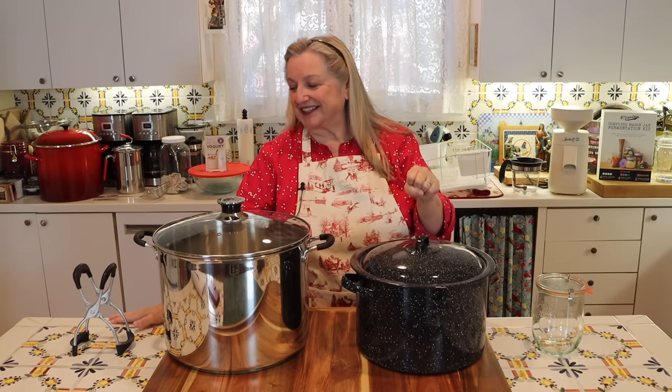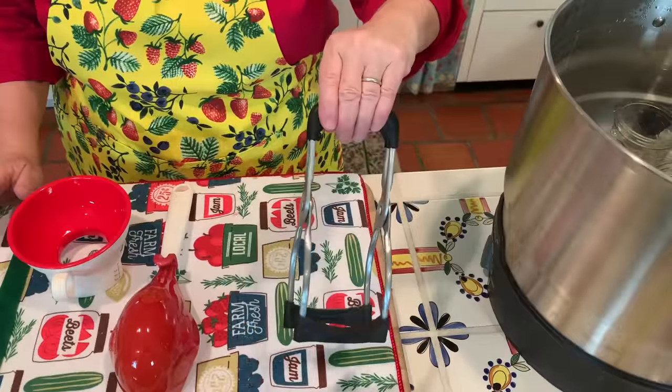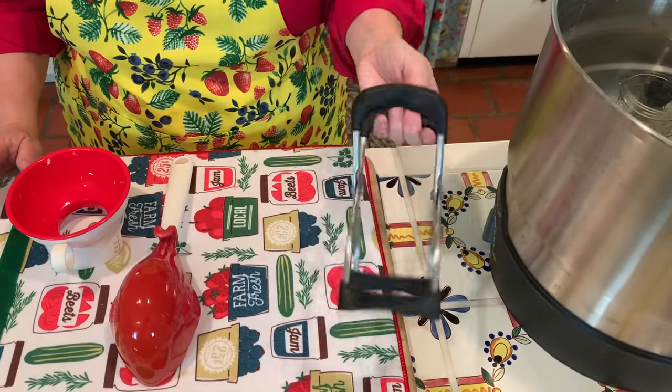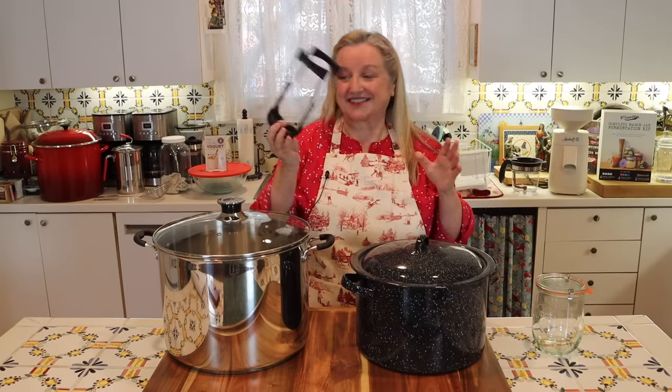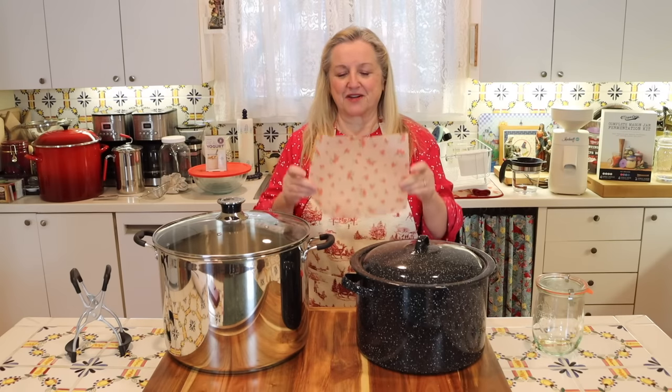Many times with the traditional jar lifter, it can be easy to not get 100% the right grip, at least in my case, but this makes me feel very secure. So I highly recommend this. And as we go into the holidays, this is a terrific stocking stuffer for anyone who is a home canner. This is one thing that I wanted to share with you.